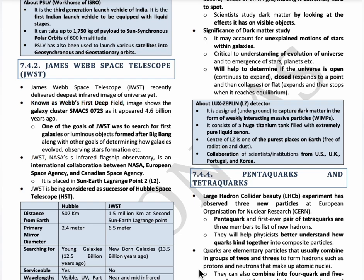Some goals of this telescope are to search for the first galaxies or luminous objects formed after the Big Bang, and to determine how galaxies have evolved, observing star formation, etc. The James Webb Space Telescope is NASA's infrared flagship observatory, in collaboration with the European Space Agency and the Canadian Space Agency.